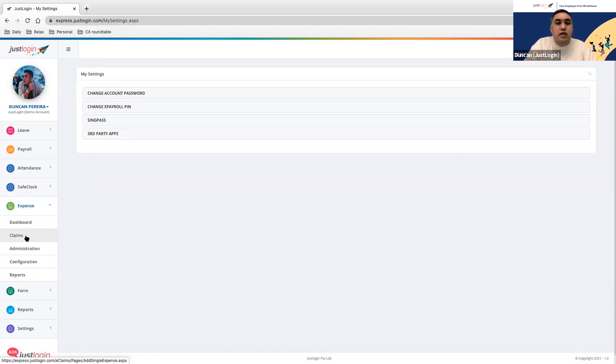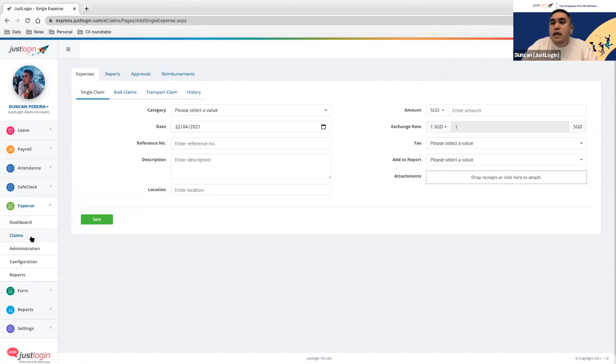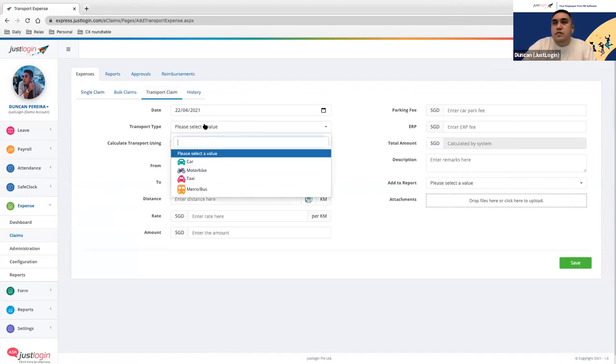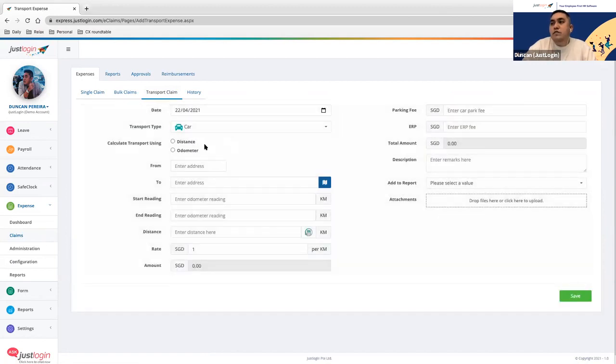Everything is within the mobile device. So let's just first start off with how the transport claims look in the web browser. The first thing here is that when you go to your transport claim, there are a few things that you can do. Of course, the date of your travel. You can select your different modes of transport.